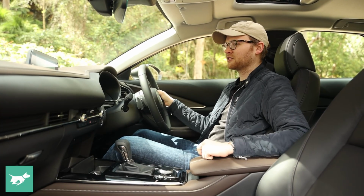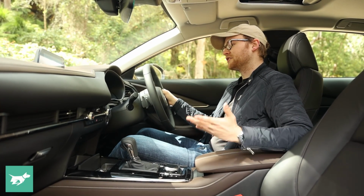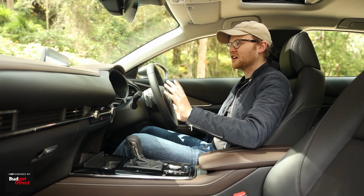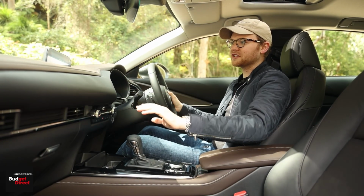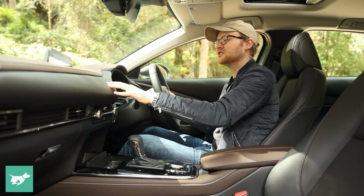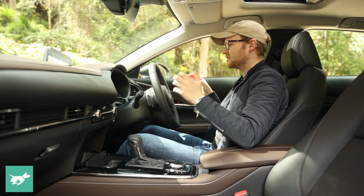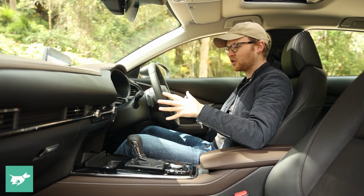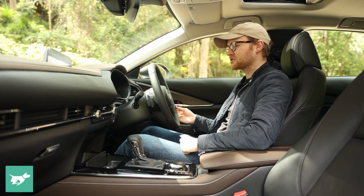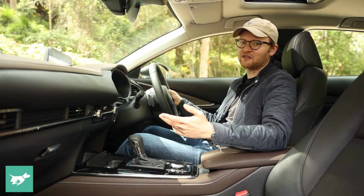I mean, have a sit in something like a Mitsubishi ASX or the outgoing Nissan Qashqai, and this is just in a different universe. We've got this beautiful broad dashboard here with, like, it's faux stitch leather, but it does a pretty good impression. All of this soft material ensconcing the driver in this sort of cockpit here. Mazda have done a really good job of the interior design. It looks great. Now, the color schemes won't be for everybody.